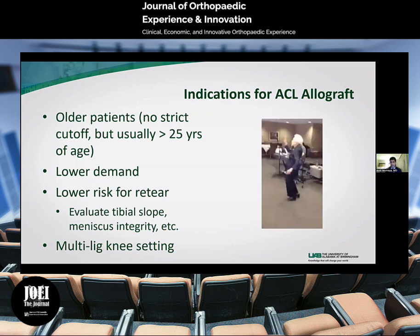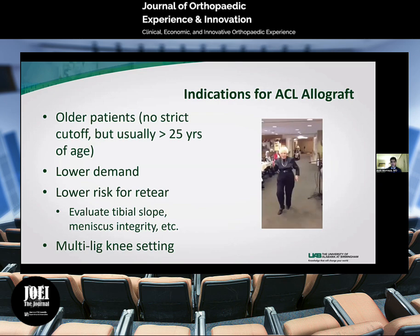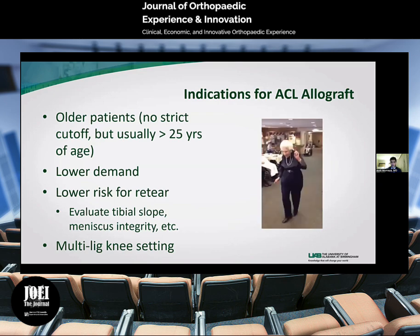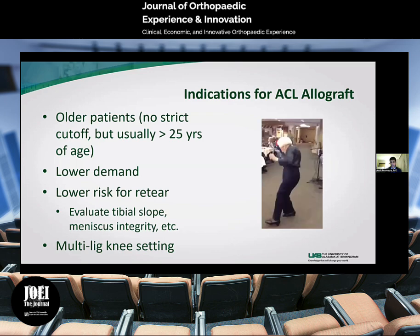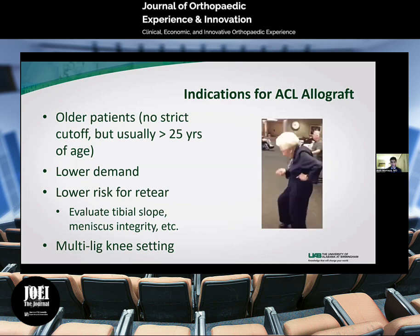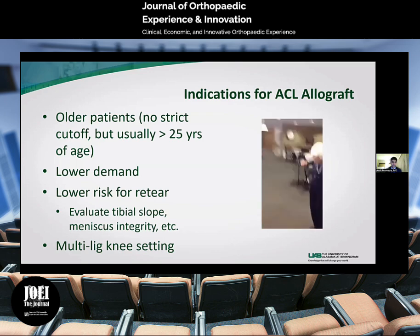And then the multi-lig setting, oftentimes I'll go to allograft just because they're usually a polytrauma patient. I work at a level 1 trauma center. I do a lot of multi-ligs every year. And oftentimes they can't handle a harvest of an autograft. It's very rare they can handle that. So again, all these come into play.